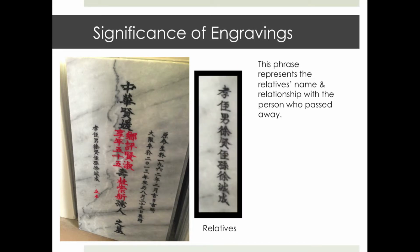This phrase represents the relative's name and relationship with the person who passed away. Usually when a family member passes away, the relatives order the tombstones instead of direct family members. This is a process on how to make a tombstone. Take a look.